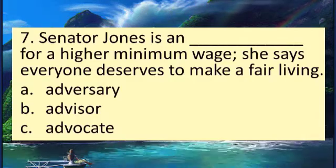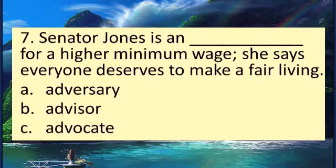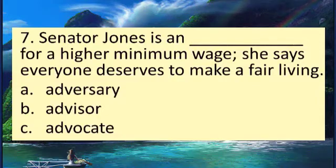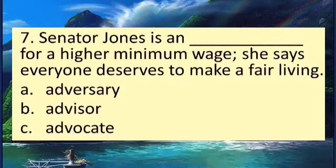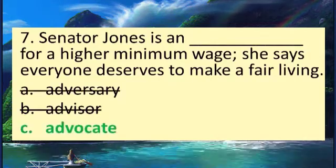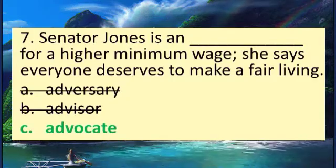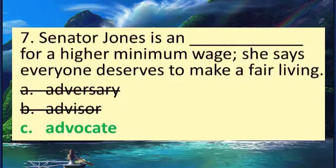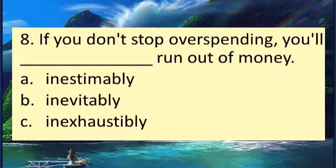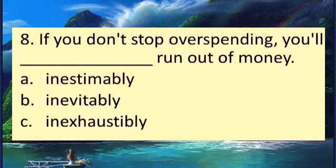Senator Jones is an for a higher minimum wage. She says everyone deserves to make a fair living. A. Adversary, B. Advisor, or C. Advocate. The correct answer is C. Advocate. If you are an advocate for a cause, it means you support that cause and work to make it happen. Number 8.